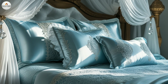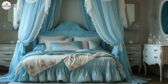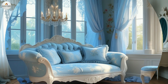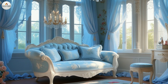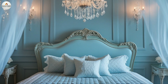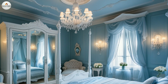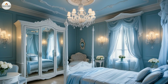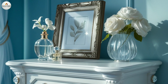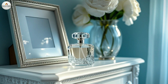It's not just a color, it's a feeling. Pastel blue opens up the room, clears the mind, and allows the other elements, especially the crystal, to shine. It's the calm backdrop that makes the sparkle matter. Consider pairing it with silver leaf picture frames, white florals in glass vases, and pale gold accents that warm the cool tones without overwhelming them.